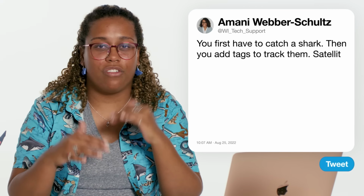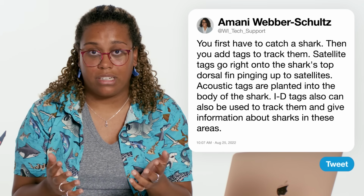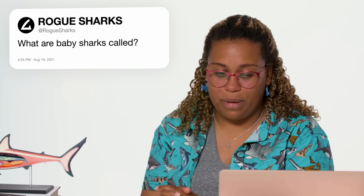There's a lot of different reasons that we tag sharks, but the overarching question is what are they doing and where are they going? Mostly because we just want to know in what areas of the world they're living in, what are they eating, where are their nurseries? So there's all these overarching layers of why tracking is important. At Rogue Sharks asks, what are baby sharks called?